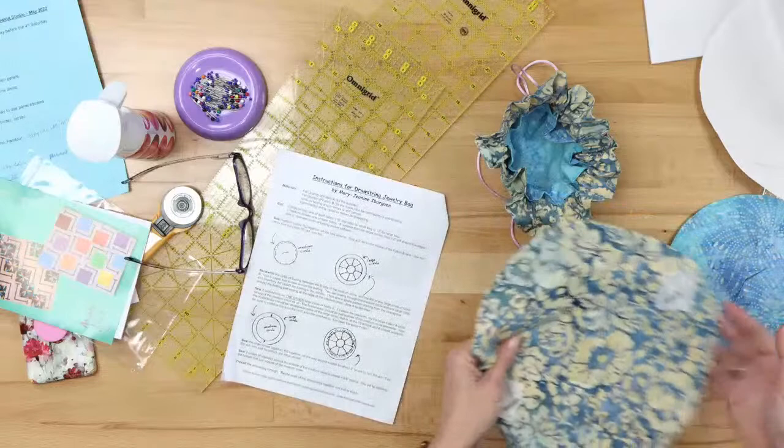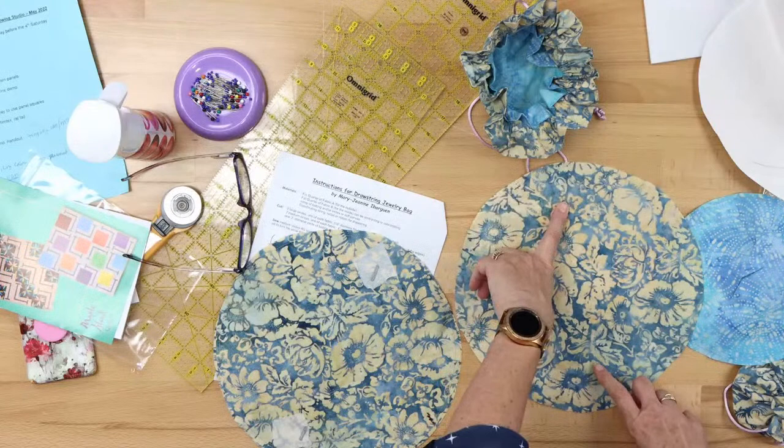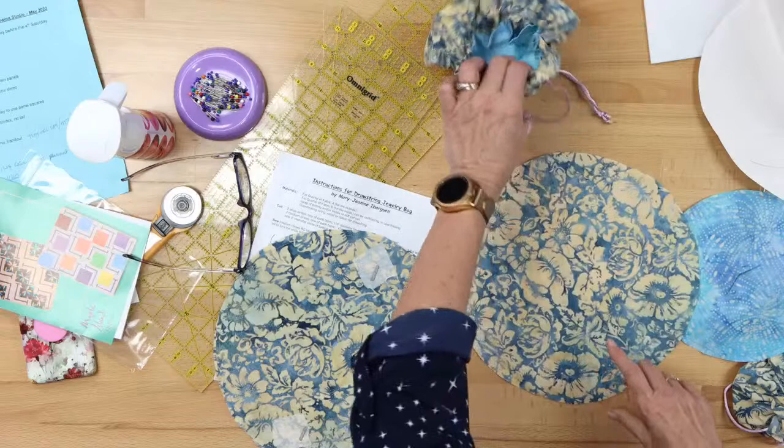This is the outside piece, and we need to put in 2 buttonholes. And I know some people don't like buttonholes. Some people have never made buttonholes. So let's just talk about buttonholes for a minute. Why do I need buttonholes? That's what the drawstrings come out of.